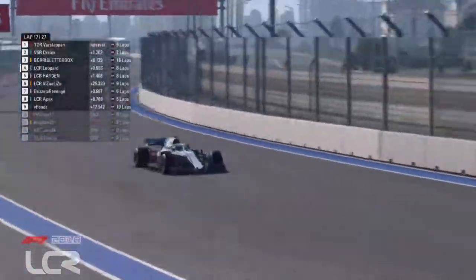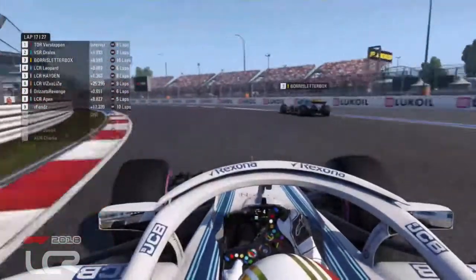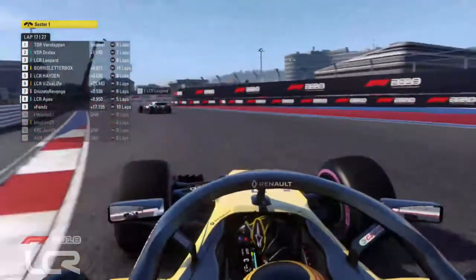with 2 races remaining. But remember, there's still penalties to come into this. I think Verstappen's got a couple of penalties if I remember rightly off the top of my head. So it could still be all Dralex's, but we'll have to see as the race goes on. So we've still got 11 laps remaining of this race.